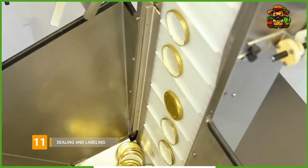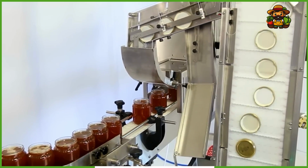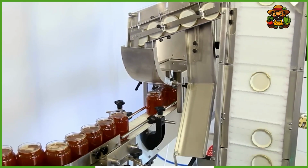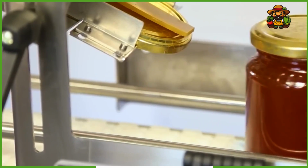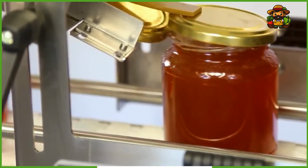Once filled, the jars move to the sealing station. Here, automated arms place lids on each jar and screw them tightly, creating an airtight seal. This ensures the honey remains fresh and prevents any leakage during transport.